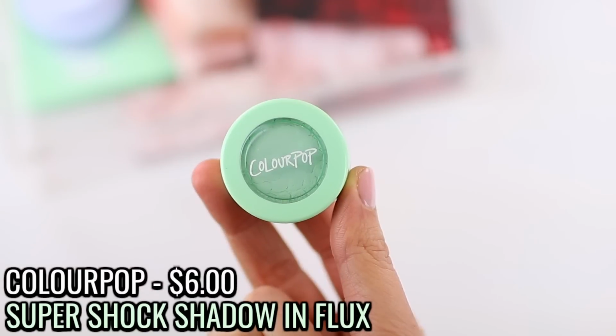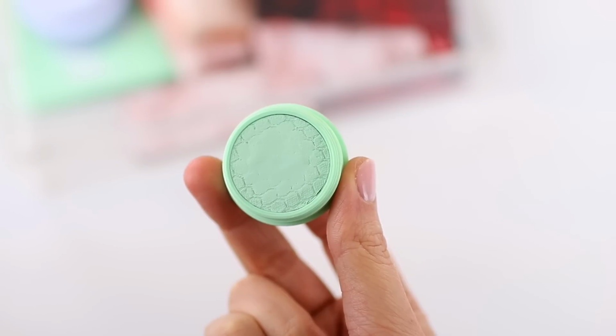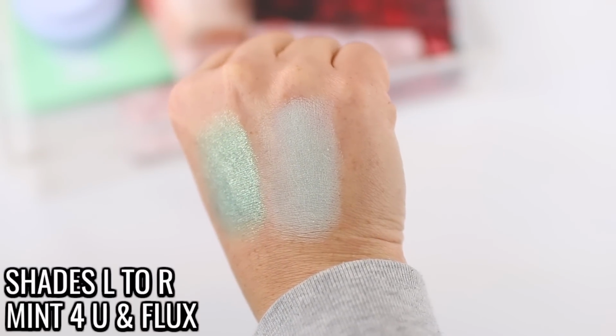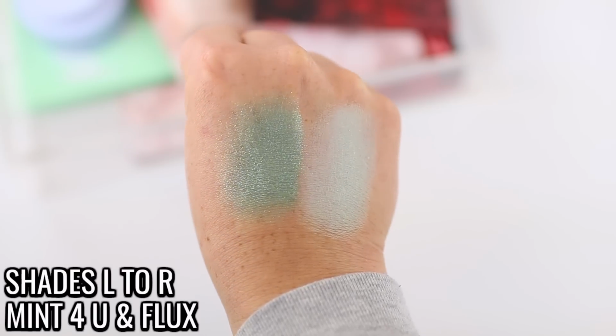It's perfect. They did release a matte shadow named Flux, and it's been a while since I've tried one of the matte Super Shock shadows, but I personally don't love the matte formula. The Super Shock shadows are more creamy in nature, so I actually think they go on better with your finger, and I typically apply matte shadows in the crease. I know some people wear matte shadows all over the lid, and the shadow does feel nice, but this matte shadow is a lot harder to blend into the crease compared to their pressed powder shadows. So I personally don't really recommend buying the shade Flux. If you love the idea of matte mint shadows, I would go with the Mint to Be palette because these blend so flawlessly on the eyes.